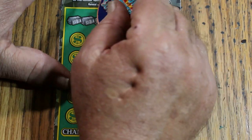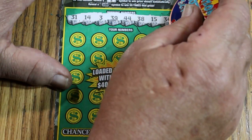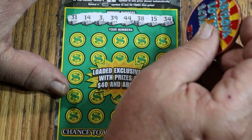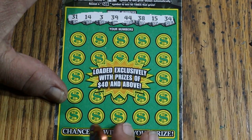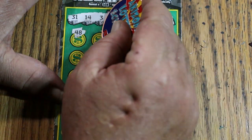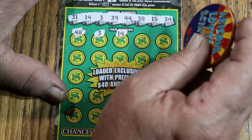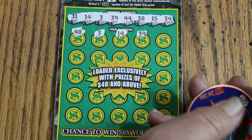I'm going to say the overall odds light is lit on this ticket just based on what happened on part one. 31, 14, 3, 39, 44, 38, my number 15, and 34. All right, here we go. 48. 3. And we get a win right off the bat, and the light goes off. 14. 39. We're starting to get hits.